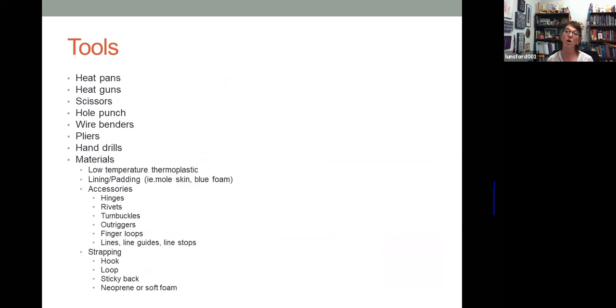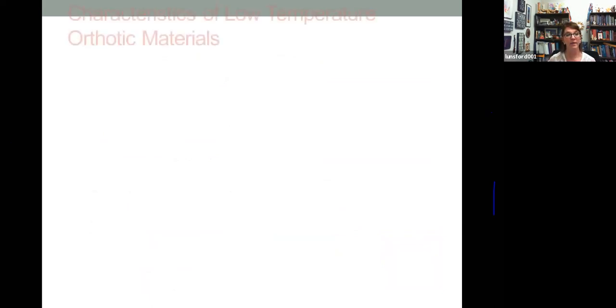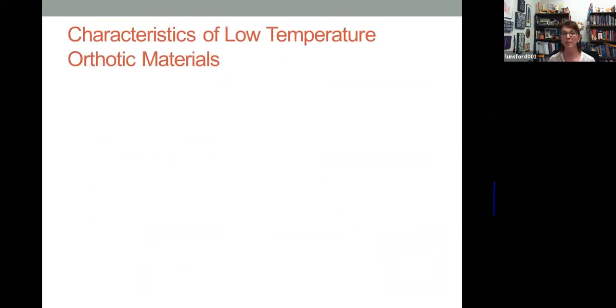Our material is all low temperature thermoplastic, and that means that we don't need an oven to cook it. We can cook it in hot water. We have lining and padding, lots of different strapping and things like that. Our low temperature materials have specific characteristics. Once you start using a variety of different materials, you'll get familiar with what you need for what types of issues you're having.